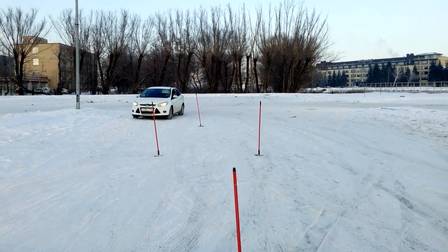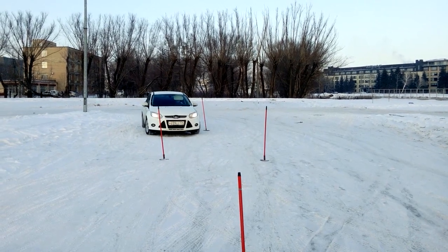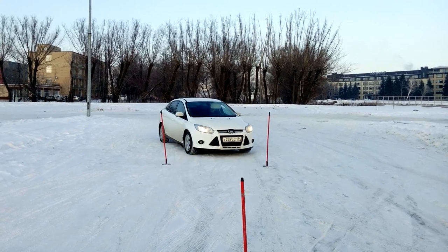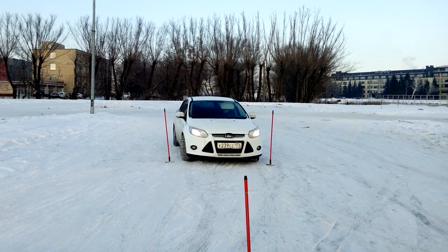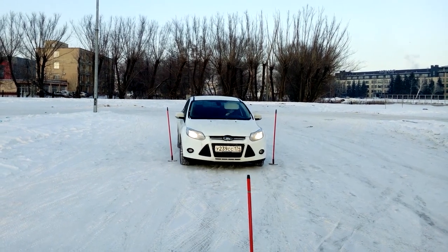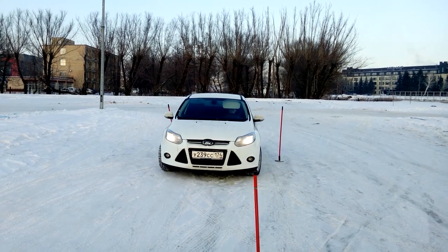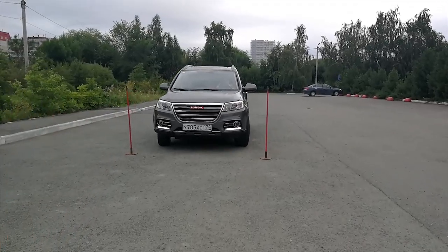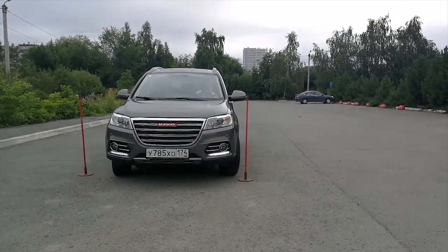Then this lesson is for you. Watch the first exercise. I give the student the task to pass through the narrow gate. Note that the front of the car drove through the bottleneck, but the rear of the car touches the limiter. We must pass the narrow gate, but first, our mirrors must not touch the limiters.